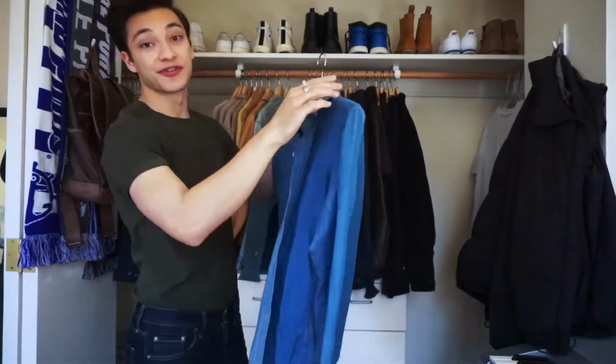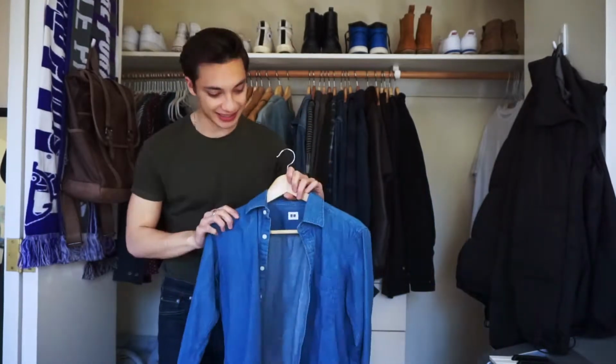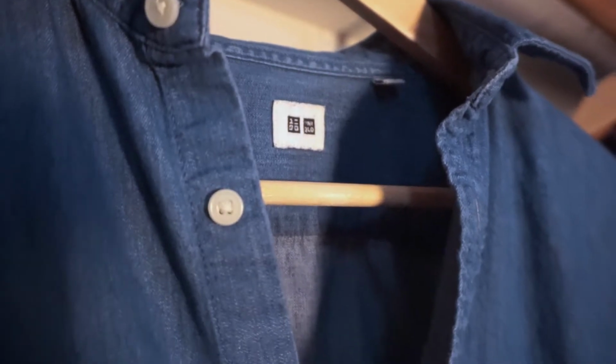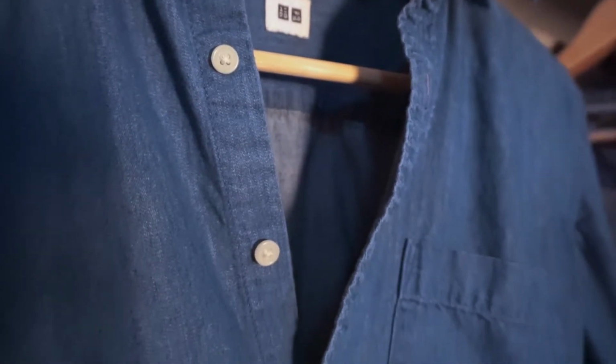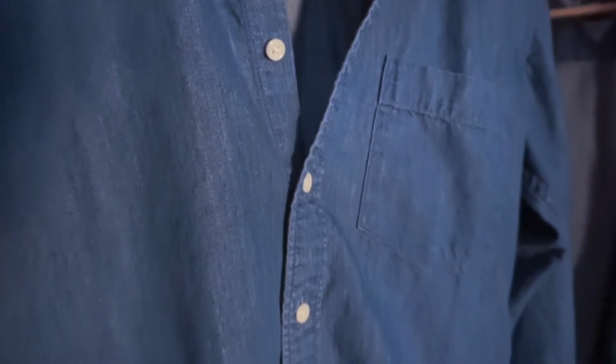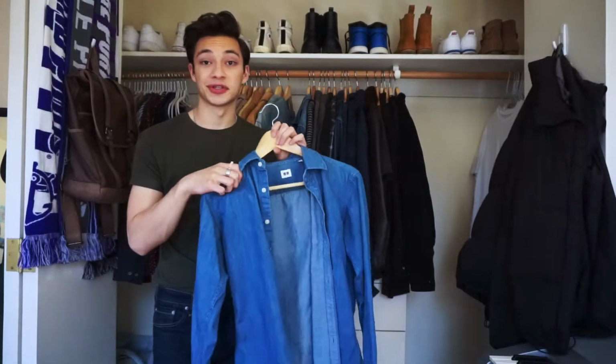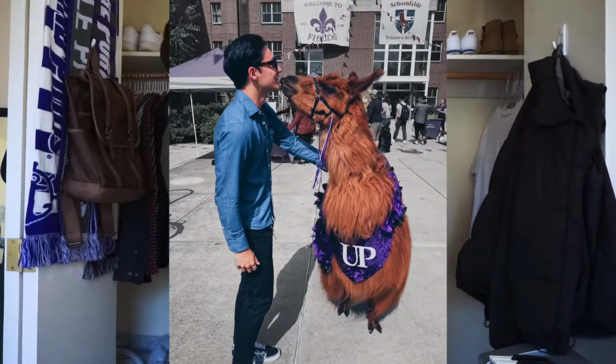Next piece again is from Frenzy in Burien, Washington. This is just such a great piece. It's from Uniqlo, so nothing fancy, but I got this for $3, and it's just a standard denim chambray shirt. Can't go wrong. This is just a staple. I wear this a lot with black jeans or with gray trousers or something like that. It's a simple, nice mid to dressy option.